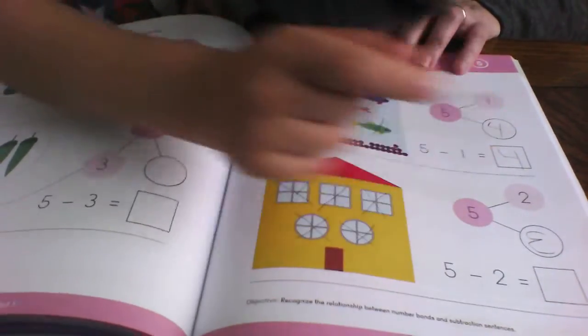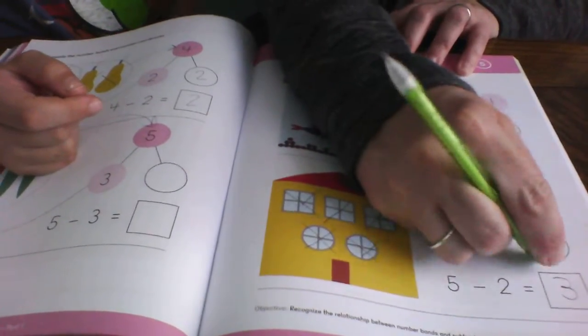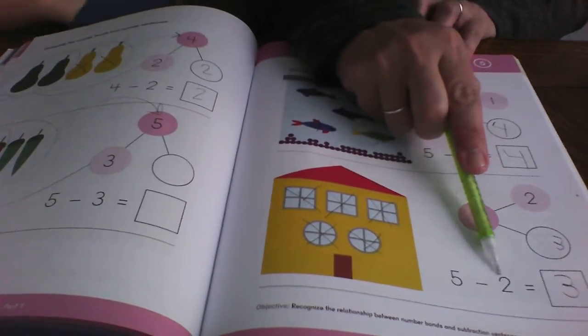Can you write a 3? Did I write that correctly? Yeah, I know it like this, huh? Yeah. I'm not very good at writing upside down. It's okay. There we go. So, let's read this sentence together, Jess. 5 minus 2 equals 3. Good job, Jesse. Okay, we got one more page, okay? Thanks for your help today.